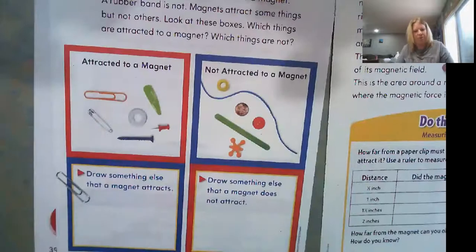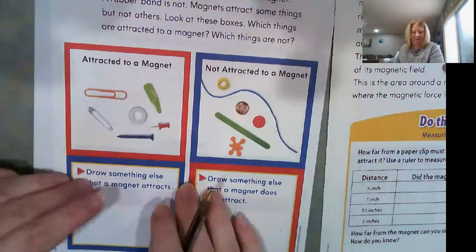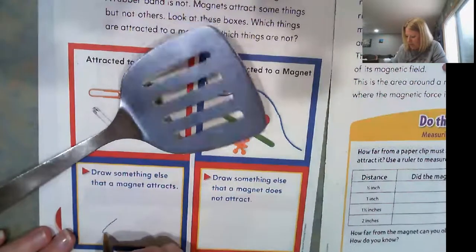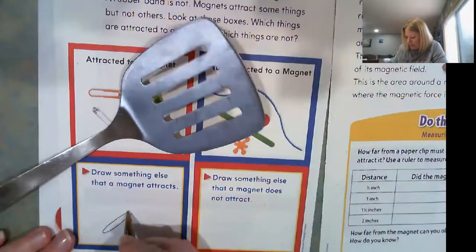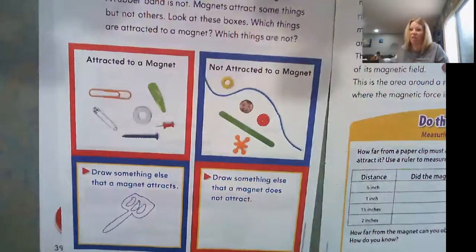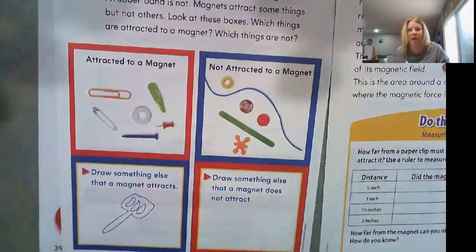All right, so draw something else that a magnet attracts. So I'm going to draw my spatula because I thought that was a really good one. You can draw something else that you want to draw, or you can take my idea. That's fine. So there's my spatula. And obviously this is a metal spatula. We also have a rubber, like plastic one, and it wouldn't attract that. It only attracts the metal ones, right? So if you had a metal cooking spoon, it would attract that too, or some tongs, right?